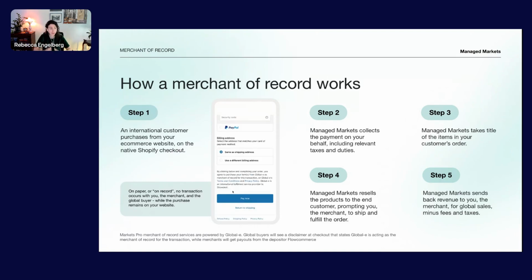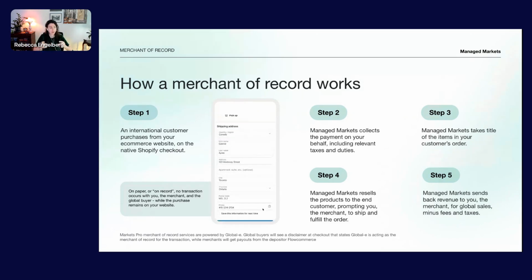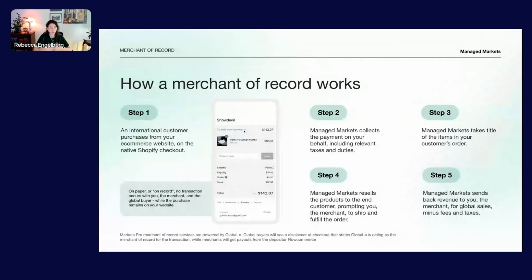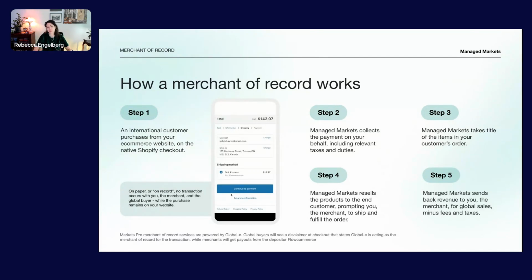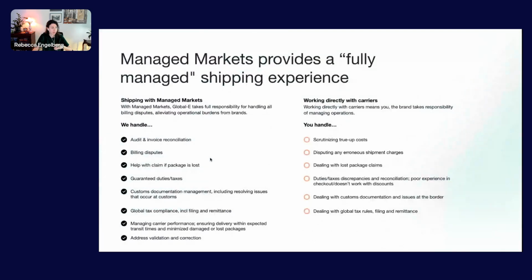Managed Markets then takes title of the item in your customer's order and resells those products to the end customer, then prompting you, the merchant, to ship and fulfill the order. And then Managed Markets sends back the revenue to you, the merchant, for those global sales minus fees and taxes. So through this model, it removes a lot of the burden, a lot of the admin work of selling into international regions. And you can think of this as a fully managed service, and it provides services around taxes, regulations, and shipping.